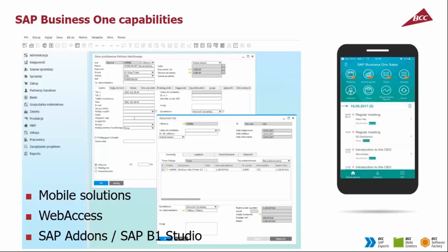And SAP Business One is a very flexible tool. It provides ready to use implemented processes based on the best SAP practices, with the possibility to easily adjust them to the customer needs, because creating new fields or a user object or a dedicated report can be done directly by the user in the system. And if you need more sophisticated, more advanced solutions which are related to your specific branch or specific activities, you have the possibility to create your own solutions with SAP Business One Studio or by programming them in the C# or .NET environment.